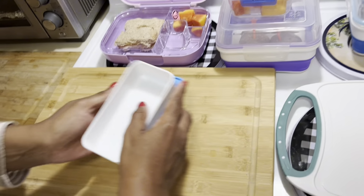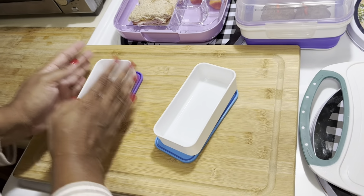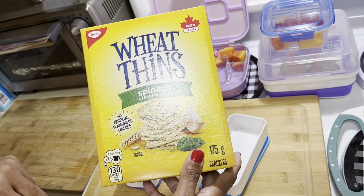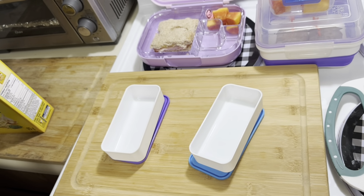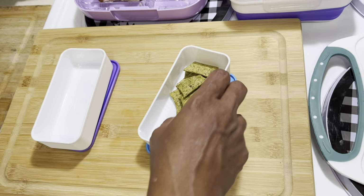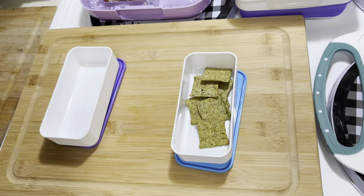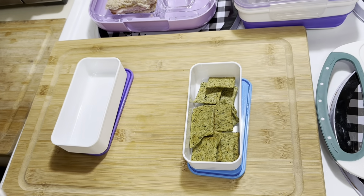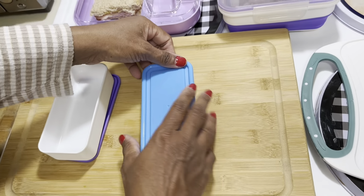Now for snacks. Josh is having wheat thin spinach and roasted garlic crackers. He should love this. It's his first time trying it. He usually has the multigrain, so this time he's trying the spinach and roasted garlic flavor. And he's having pretzels.